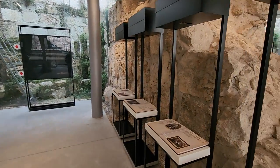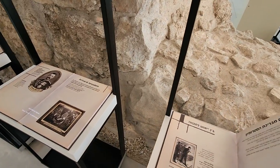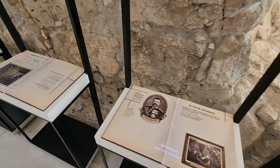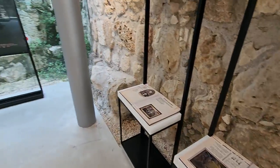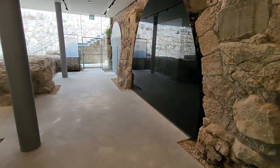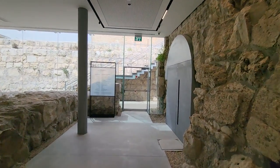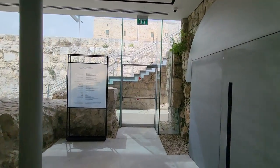Books. Oh, Charles Warren. I do have that book. Beautiful. What can I say? It's a new museum. Let me go outside and ask if it's part of the entrance fee or we need to pay a little bit more than that.